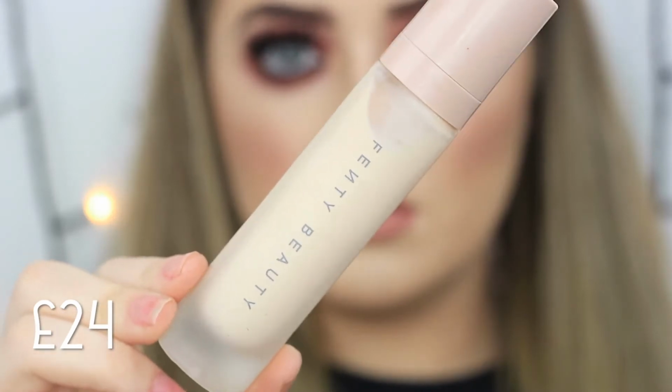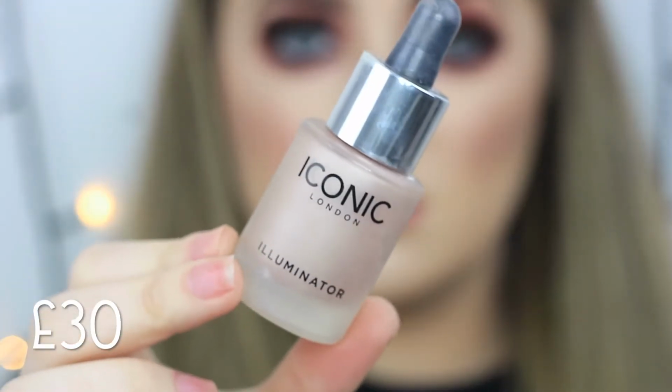For primer today, I decided to take my Fenty Beauty Pro Filt'r primer. I'm just going to take one pump of that around my T-zone area where I get more oily, because this is a matte primer. So once that's on, I'm just going to add a little bit of a glow to my skin. So I am going to take my Iconic London Liquid Illuminator drops in Shine. I'm just going to pop a little touch of that sort of on the outside areas of my face.